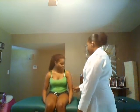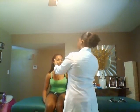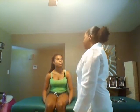Her skin is warm and dry. It's appropriate for her ethnicity. Her head is normocephalic. Her facial bones are symmetric, and no abnormalities, no nodules.